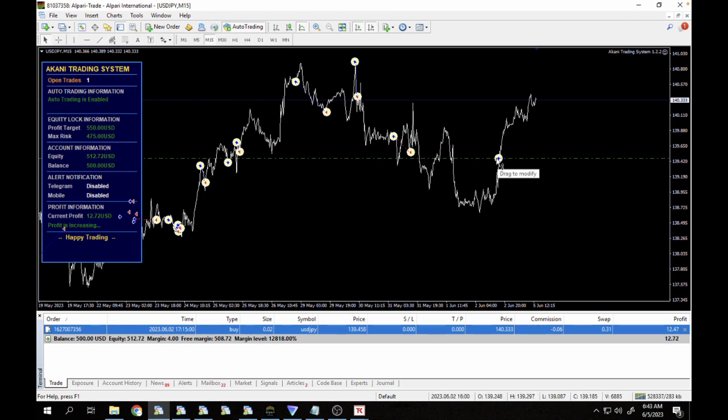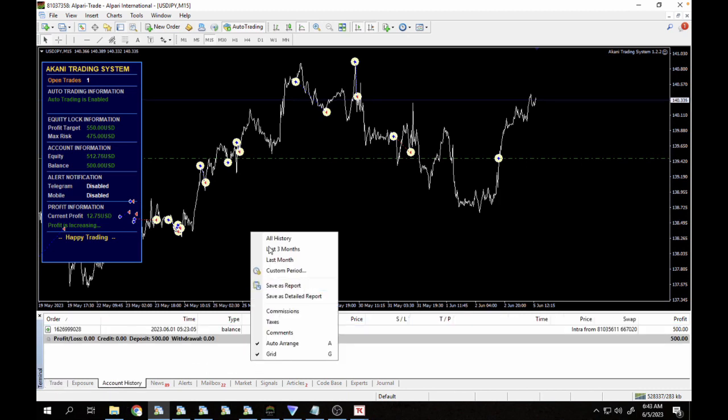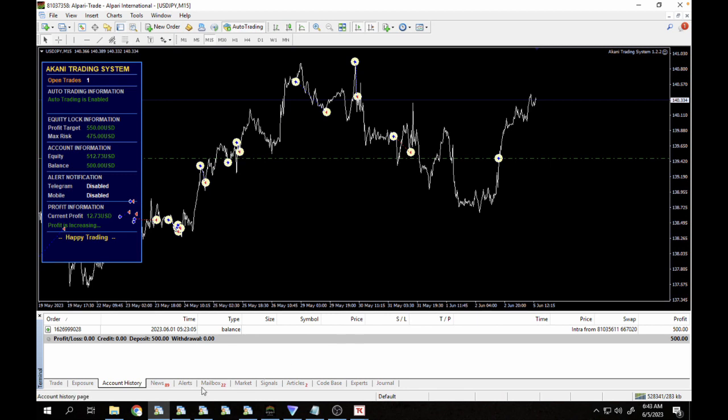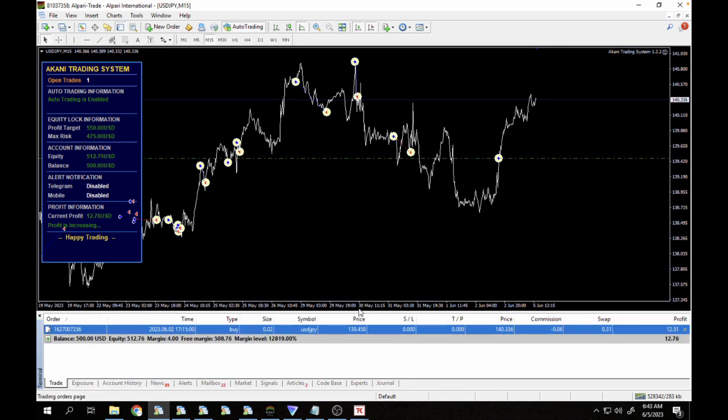You can see we have a buy trade here, and if I go over to my account history, you can see we have just one trade. If I look at all history, we just have a single trade. The trade hasn't closed. We have maintained a buy position all the way from here up to where it is currently. So that's how the Akani trading system actually works now for the USDJPY.